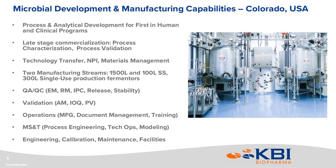We, again, have the supporting departments, as I mentioned before, in terms of quality assurance and quality control, validation, and operations. We have a larger, newly formed MS&T group that we continue to add responsibilities and capabilities to. Then, of course, we have an engineering department here on site as well.